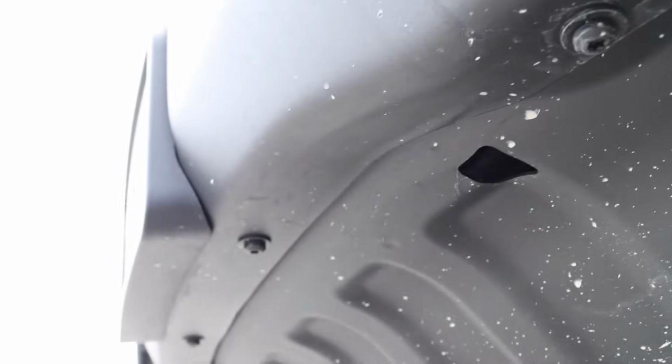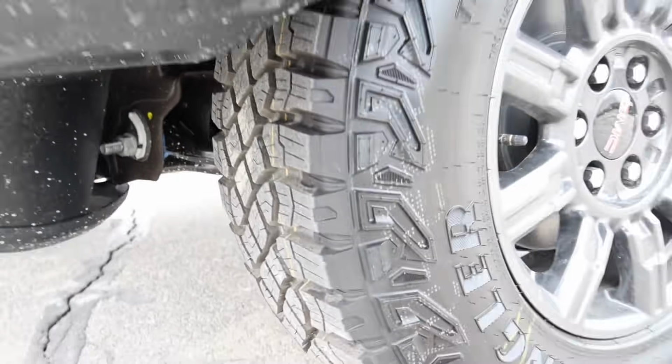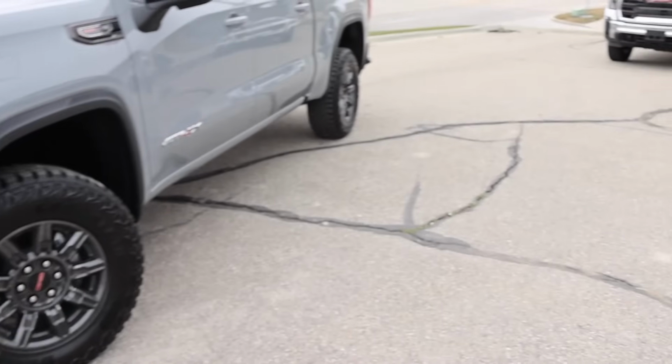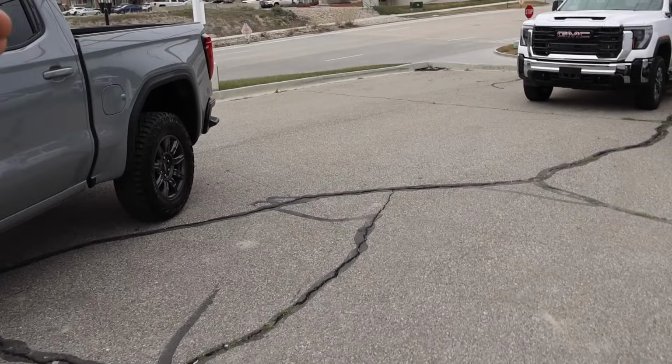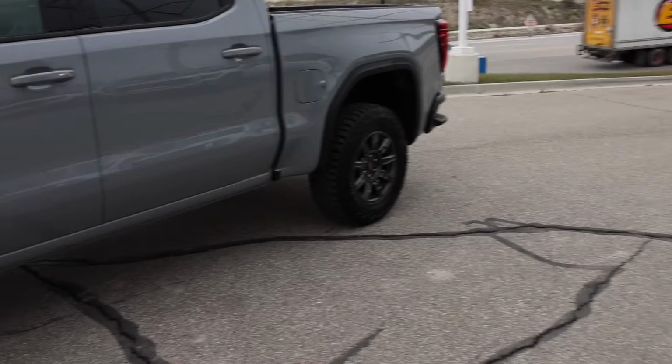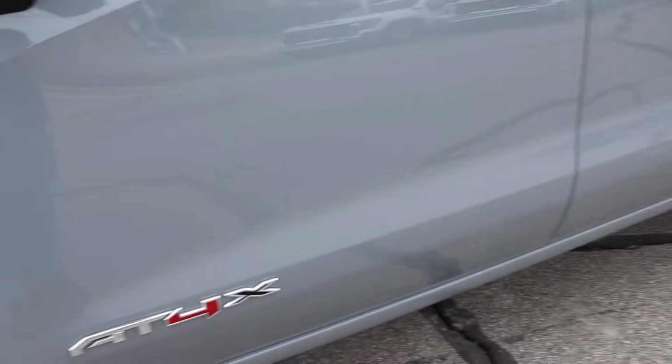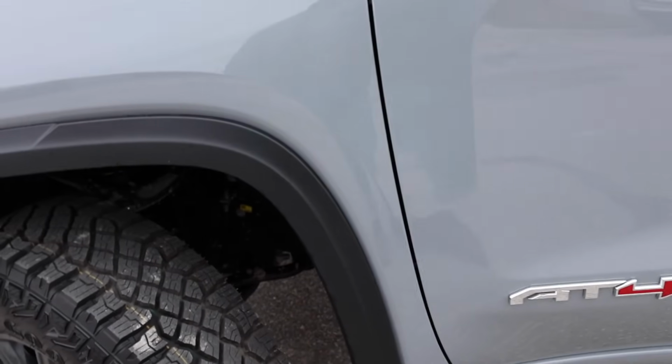Now down below here you guys can see they do provide a really nice skid plate. This is all steel and it protects pretty much the entire underbody. When you get the AEV edition, it does give you the option to upgrade the rear bumpers. It gives you more skid plates down below, and yeah, it just becomes more of an off-road truck.